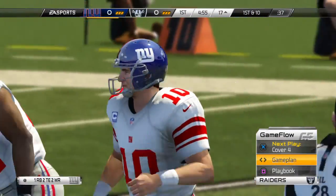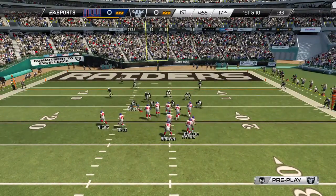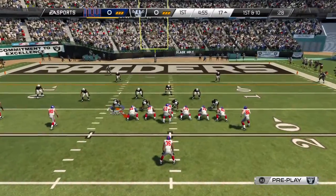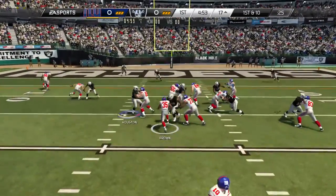Well, once again, Eli Manning takes the field. This guy has never missed a snap in his NFL career. Knows how to avoid trouble, doesn't take the big hits, and you give this guy time, he'll get it done. Two tight ends on the field here. First and 10, Browns handed the football.